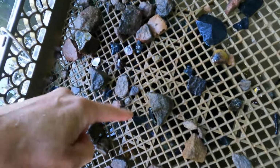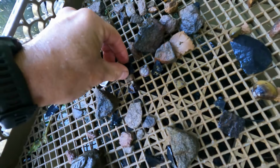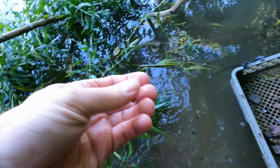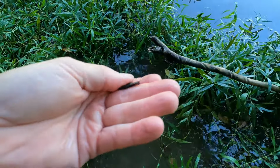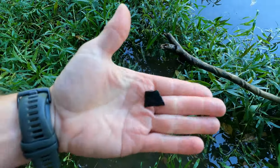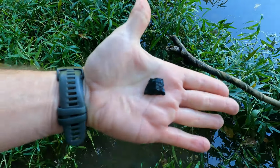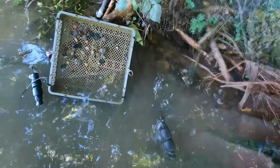You can see there's some flakes in here, pieces, but right there's a broken Madison. You see the tip's gone. Yeah. Upper half of it's missing. Bottom two corners are in good shape. Yeah, it's a broken Madison. It's a start. See what else we can find.